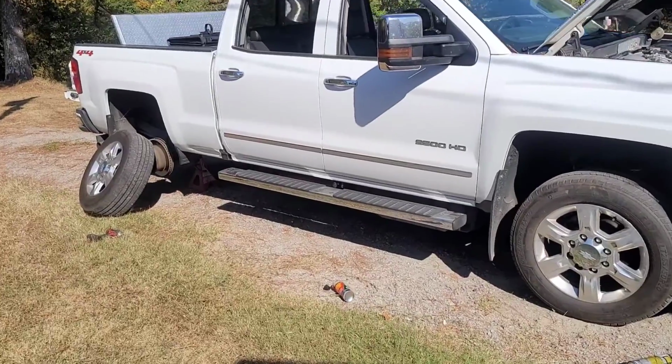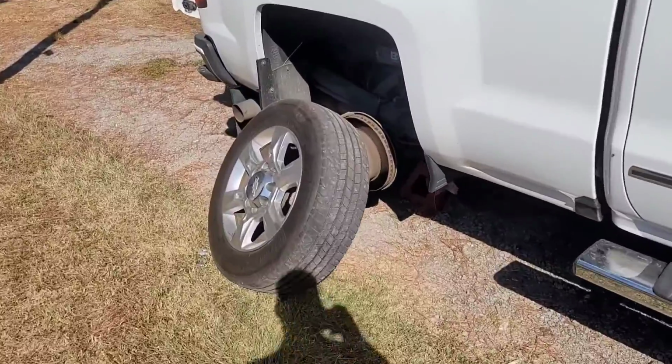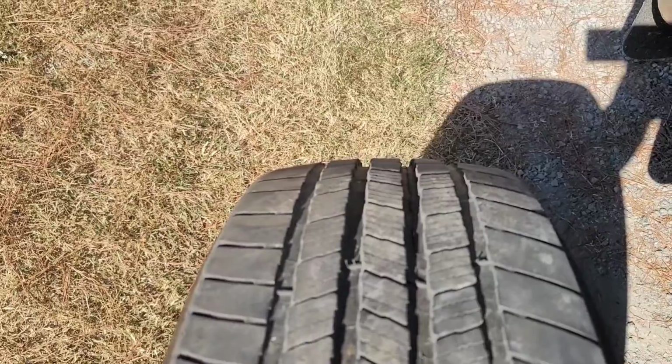So servicing the truck today is October 10th. I was rotating my tires and thought I would give a little update. I just did the math on it and I'm right at 88,000 miles on the Michelin Defenders. Now that right there looks pretty doggone good to have 88,000 miles on it.